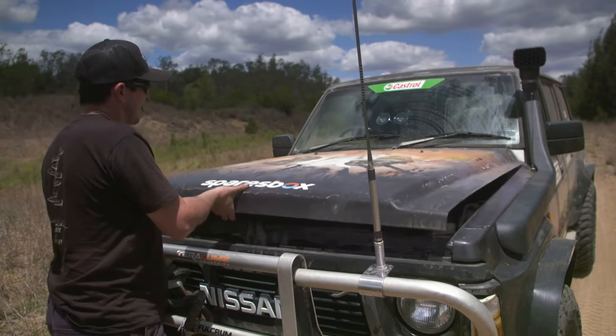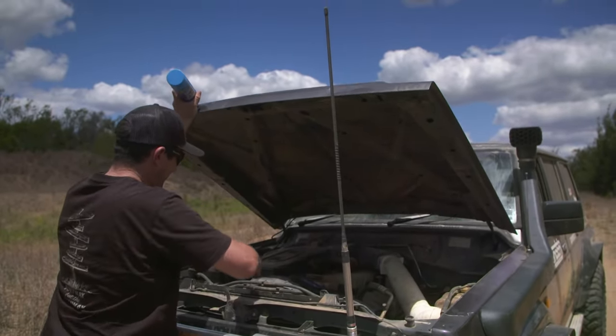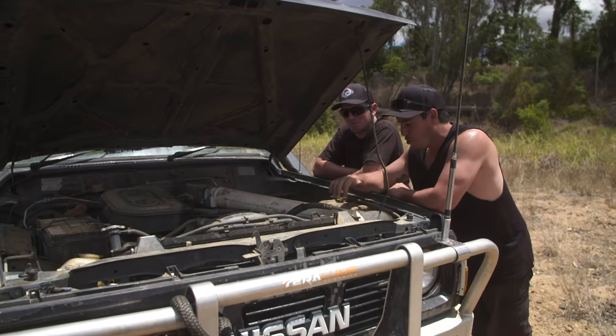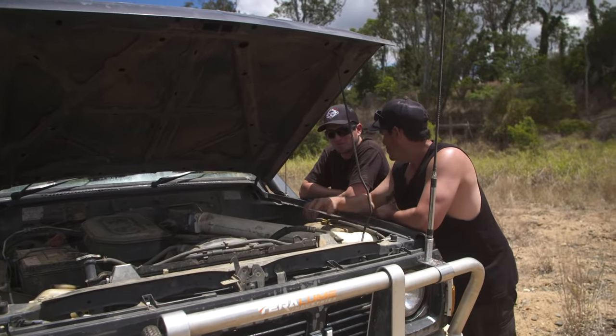But before we cross, Jesse's doing a bit of preventative maintenance, which is a good idea given a lot of Daryl was put together in a 24-hour build. Well, we just stopped before this water crossing, and the plan is to get Daryl water crossing ready. Now, she's got the big snorkel, complete with the PVC pipe, bit of duct tape on there. There's a lot of Sikaflex and silicone, so fingers crossed that's not going to leak.